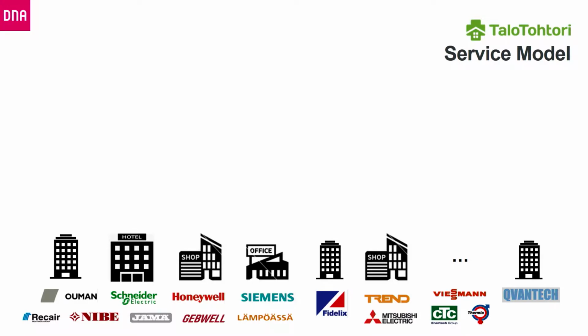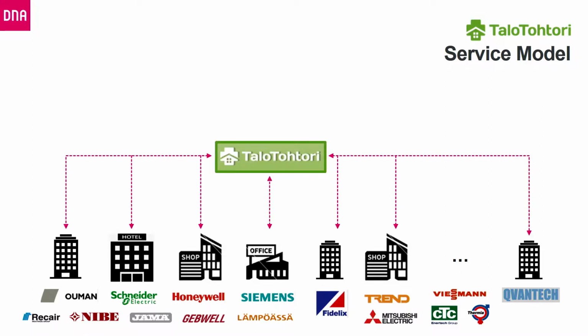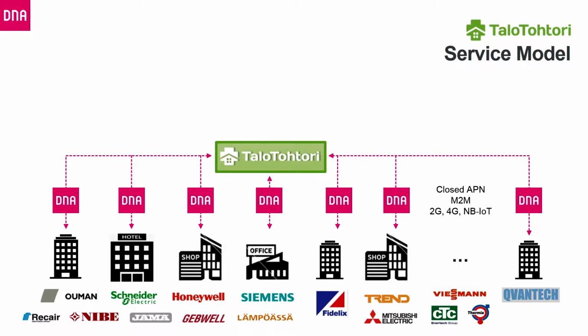You can see in the lower row here, these are brands from the heat pump manufacturers. Why are they here in this picture? They are here because Talotohtori is a cloud service which can connect all these devices, all these systems to one cloud service. And we are using DNA connectivity here. Like Tapio mentioned, there is this narrowband IoT coming on the market in the near future, and we are working very closely with DNA, developing this. But as we speak, we already have a very good, highly secured connectivity using the existing 4G networks by using machine-to-machine closed APN network solution from DNA.